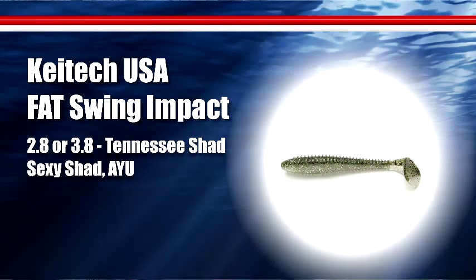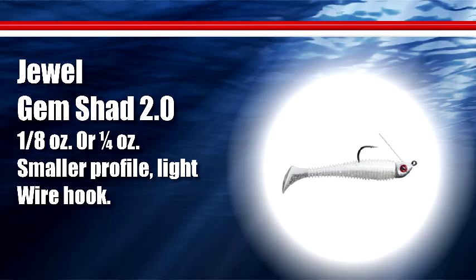If you're fishing and you find an area where you've got some runoff still coming into the lake, make sure you fish that. It seems that is holding some better quality fish. Throw the Keitech 2.8 or 3.3 on that Jewel Gem Shad head. The new 2.0 head has been good, and those fish will be in that runoff. So if you can find the runoff, you can catch them there.